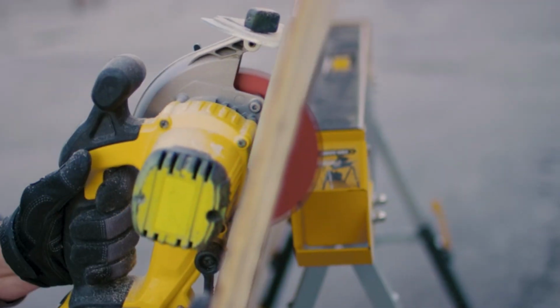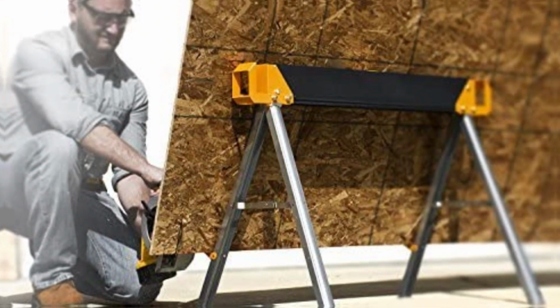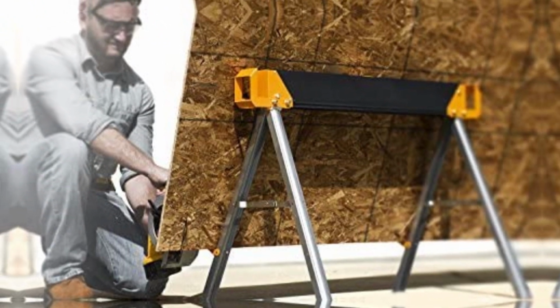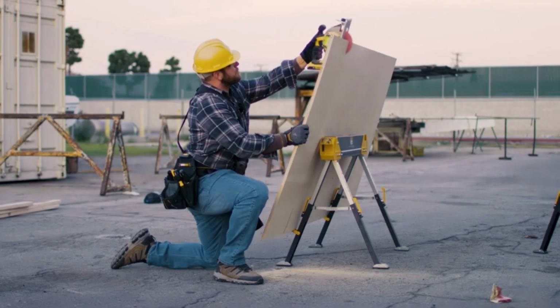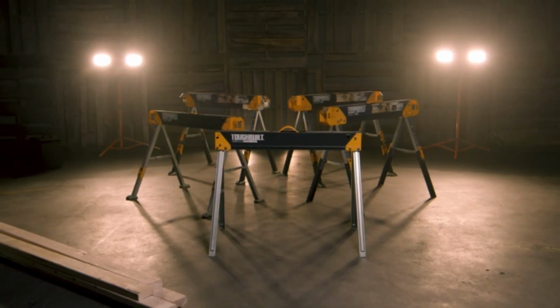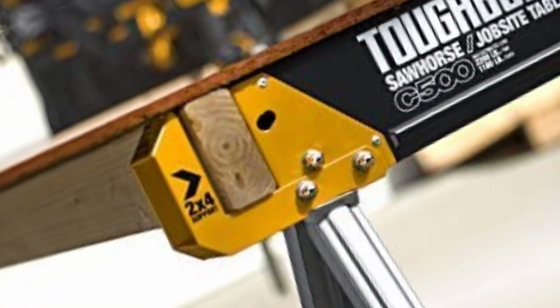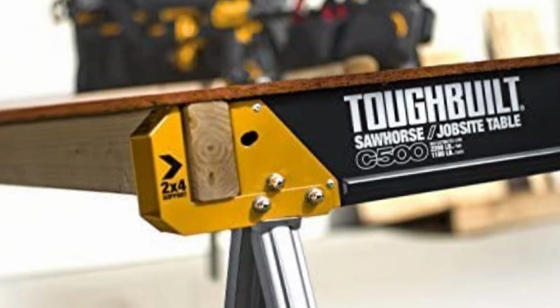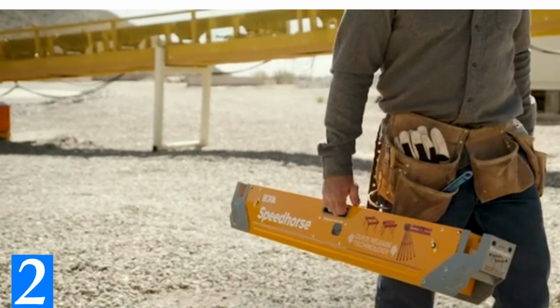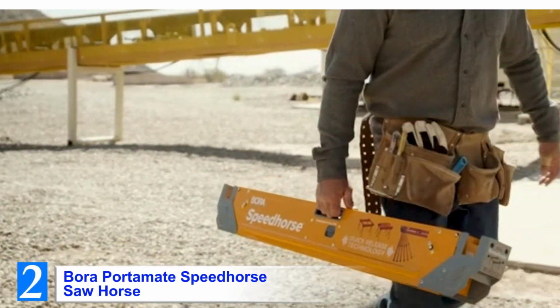The thing we love about this sawhorse is its foldable design. Its heavy-duty and durable forelegs beautifully fold to make it easy to store. Also, there is an easy-to-grip handle that makes the unit more excellent in terms of portability. In short, if you are looking for a durable, heavy-duty, and best sawhorse, this one should be one of your top considerations. Number 2. Bora Portamate Speedhorse Sawhorse.